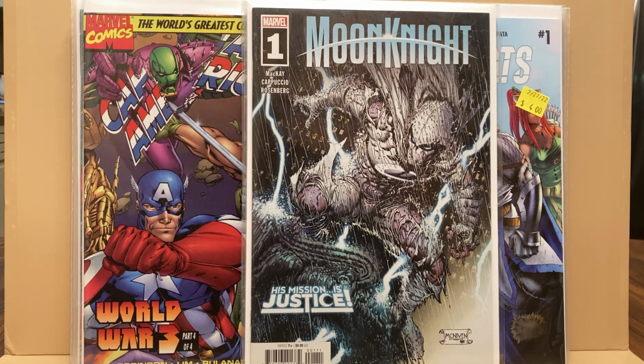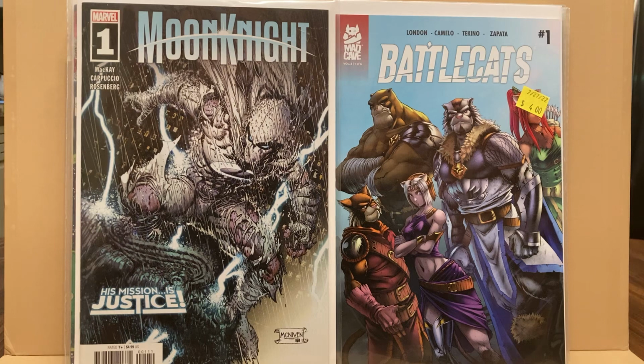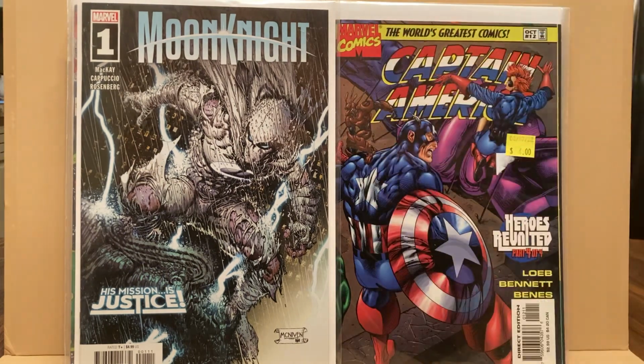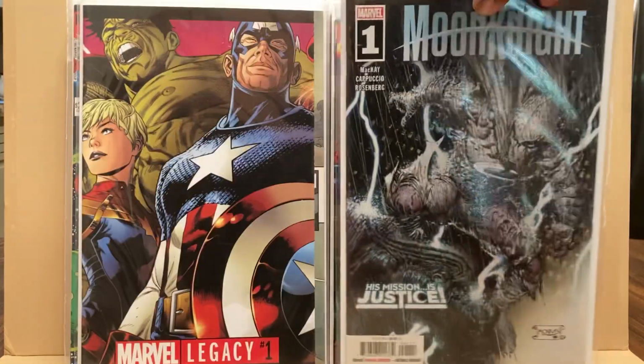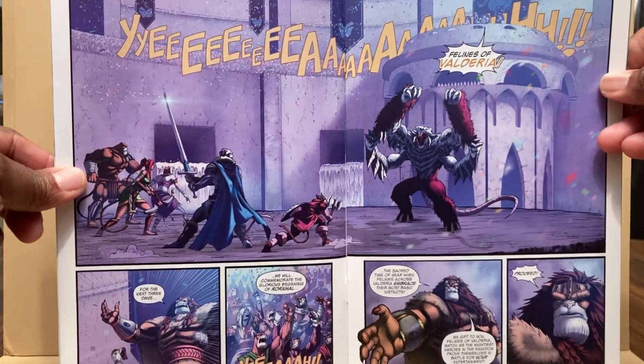Comic book community, listen up and forgive me because I didn't tell you about this little book right here. Battle Cats, from Mad Cave. Battle Cats is, to me, Thundercats on steroids. The art is good. The story is good. Let me pop this open and let y'all see the interior art of this. Now, don't get me wrong, nothing's going to take the place of the Thundercats. By no means. I'm not trying to get into a big debate because somebody says, hey, you trying to say it's going to take the place of Thundercats? No. Let me throw that one at you. What do you think about that, folks?